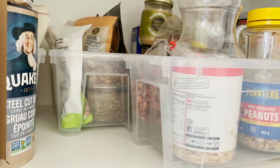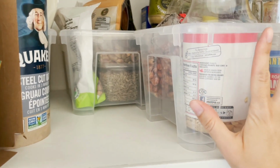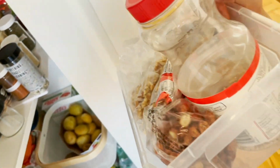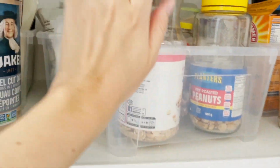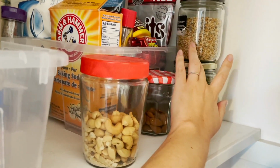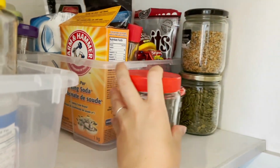On this shelf here, almost everything has been put into these clear containers. So at least if I need something, I can just grab the container and look through it, which is going to be easier than the mess that it was before. So I've put the nuts together. These are the nuts that I eat the most often by themselves, so I've put them separate. This goes in my smoothies. Since I use it almost every day, it's a super easy grab.